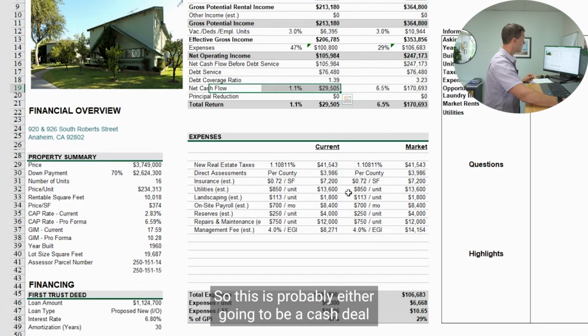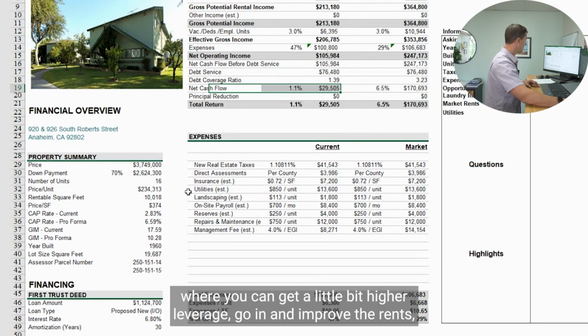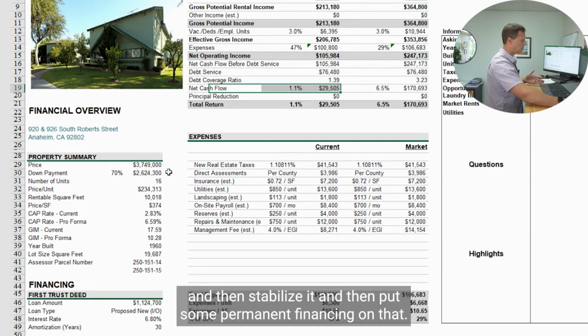It's tough. So this is probably either going to be a cash deal or a private money bridge type financing deal, to where you can get a little bit higher leverage, go in and improve the rents, and then stabilize it and then put some permanent financing on that.